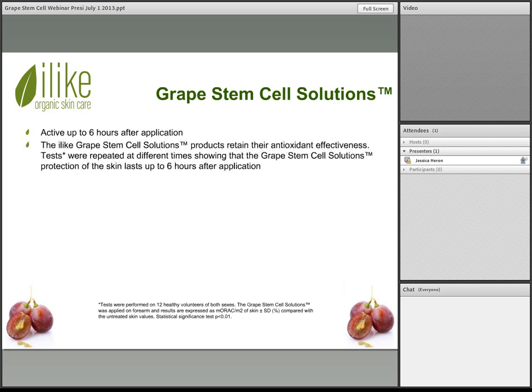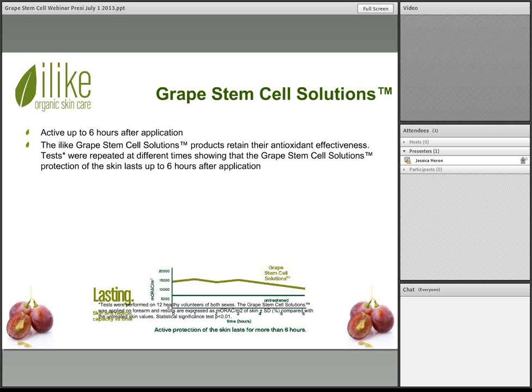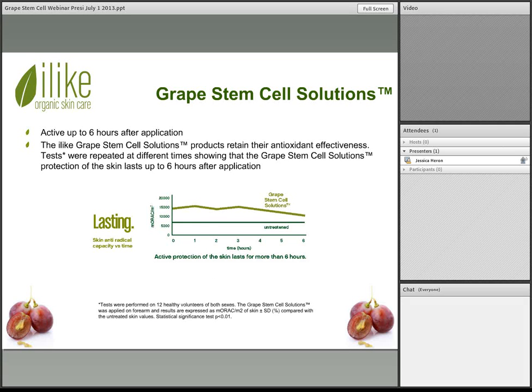Also, the Grape Stem Cell Solutions are active up to 6 hours after the first application. These products retain their antioxidant effectiveness. Tests were repeated at different times showing that the Grape Stem Cell Solutions protection of the skin can last up to 6 hours after application. So you can see again here an untreated skin and where the skin treated by the Grape Stem Cell Solutions protects more than 6 hours and of course doubles the anti-radical capacity in the skin.